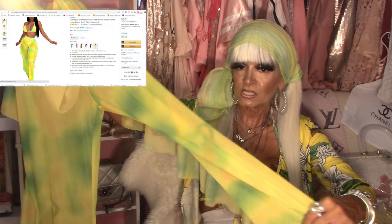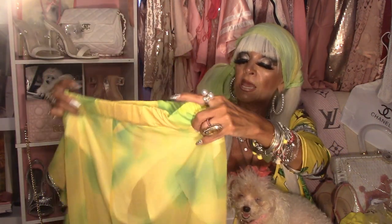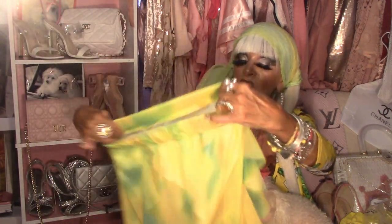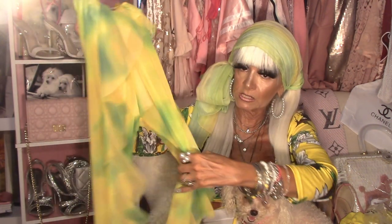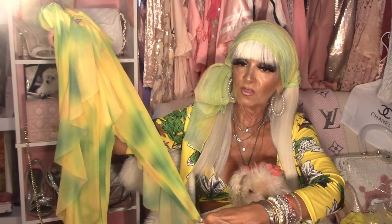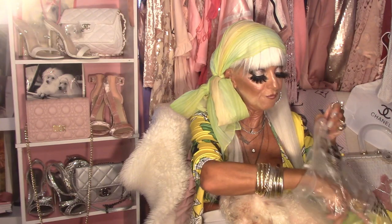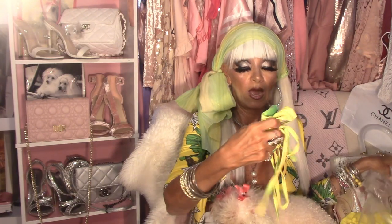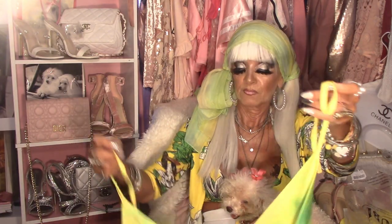They're pants, and they have a beautiful ruffle that goes all the way down, and it has panties already inside of the pant, but I'm going to wear this with a yellow bikini. But it also comes with a beautiful top. And this is the top. It's a beautiful bra, as you could see.